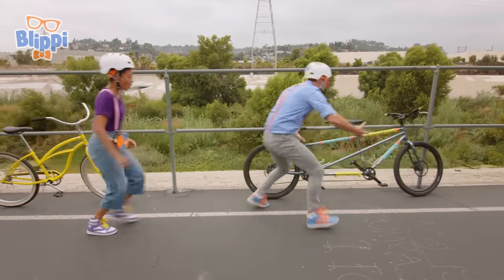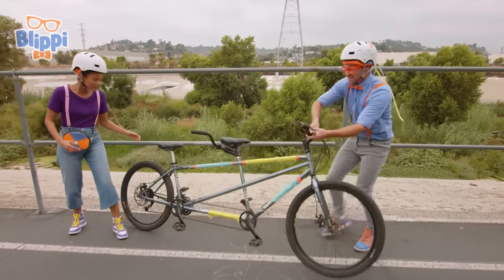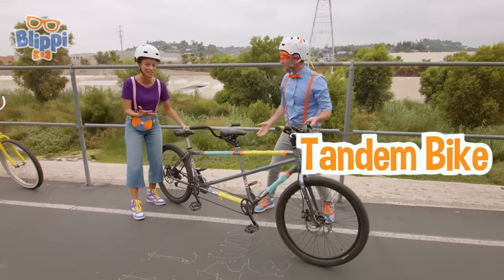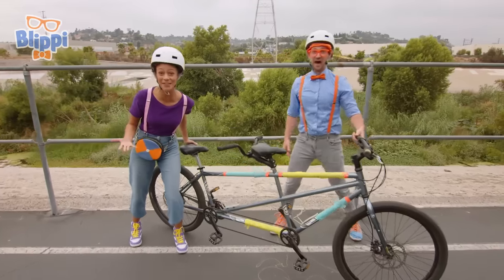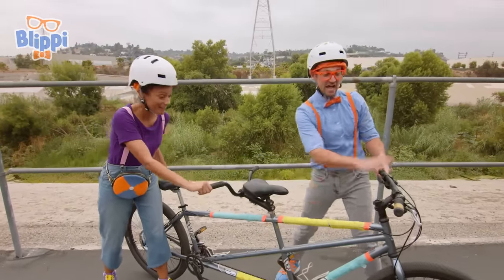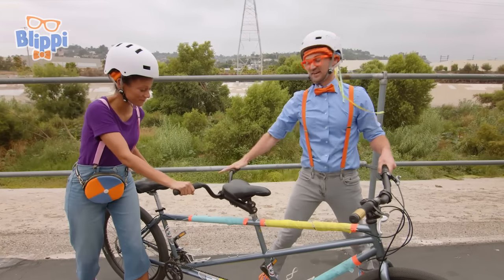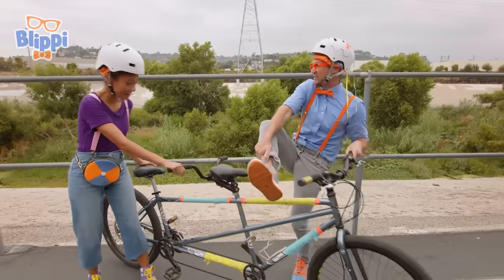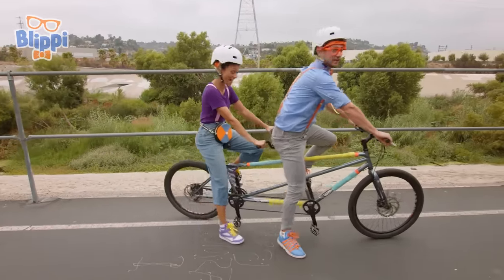What? Look at this! This is a tandem bike! Look! There's two seats on this bike. One, two, and two sets of handlebars. These handlebars up front are for the person that steers. And these are for the person in back, so then they don't fall off. Wow, shall we try it? I can't wait. All right, two people, one bike. Here we go.